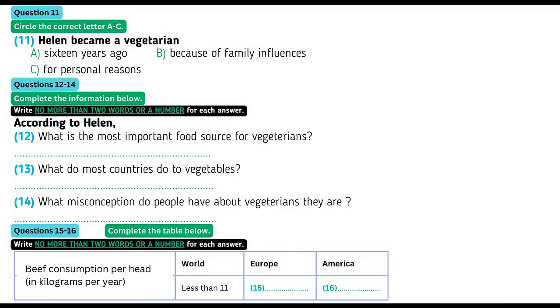But actually there is only one vital vitamin that is only present in meat. That's vitamin B12. Most vegetarians are aware of the implication of this and actually take B12 supplements in the form of tablets. Of course, the way you cook vegetables is also very important in preserving vitamins.